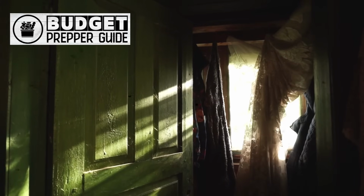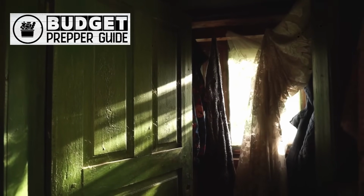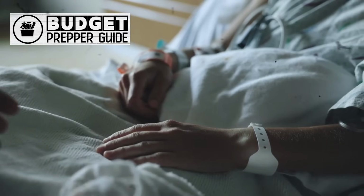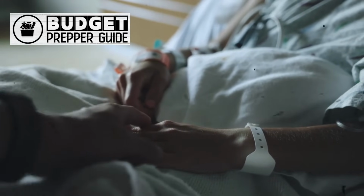And there you have it, 12 survival grocery items that seniors swear by, not just because they last, but because they work. These aren't just emergency foods, they're little pieces of comfort, nutrition, and peace of mind.